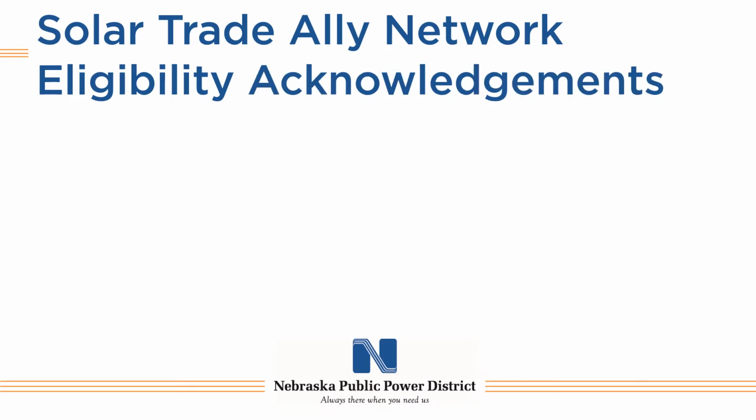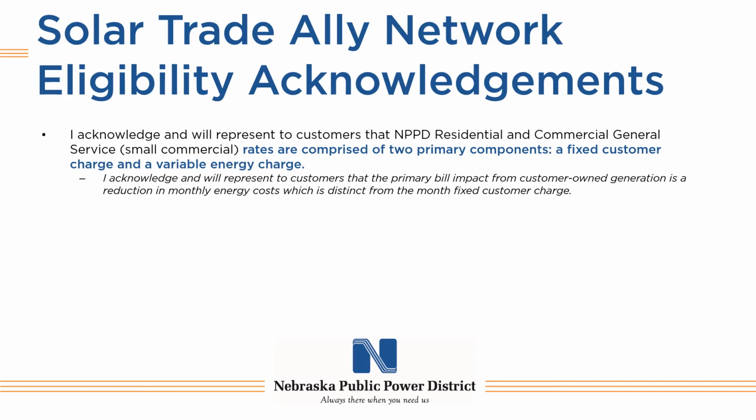You must acknowledge to the customers that NPPD's residential or commercial service rate, depending on what rate the customer is on, is comprised of two components, a fixed charge and a variable energy charge, and represent to customers that their solar generation will only reduce the variable energy portion of their utility bill and not affect the monthly fixed charges.